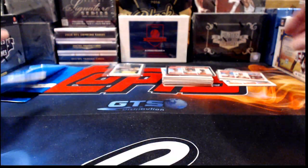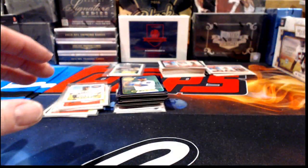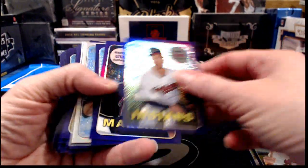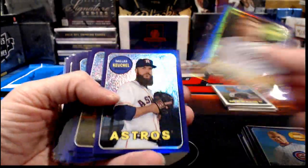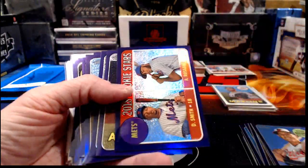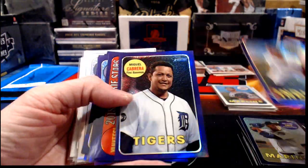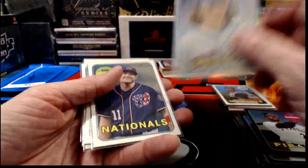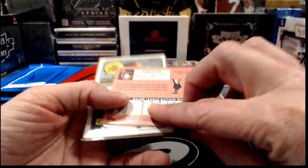Now to recap the rest of our stuff, we've already looked at all of that. We'll do a quick little buzz through some of our parallels and things. These are all of our Chrome cards. Of course, again, the purple bordered ones are from the hot box, and those are not numbered. Silver with Will Myers is numbered to 569. Then the Mets Rookie Stars. A Yankees Rookie Stars. The Jacob deGrom to 569. Nationals to 999. Cardinals 999. Twins 999. And Brewers to 999.